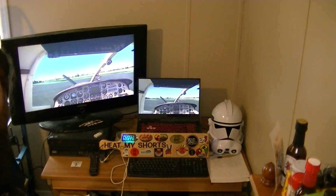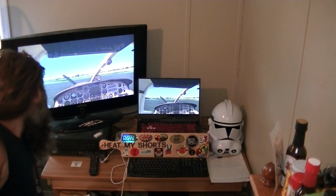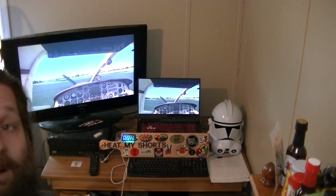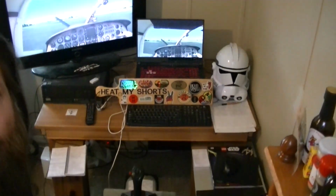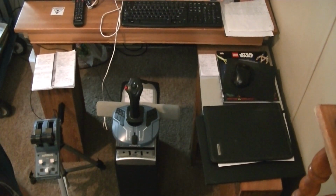So hope you've enjoyed this flight. I'm also using the Thrustmaster TSA Officer Pack Airbus Edition hands-on throttle and stick setup. I'm not sure if you've ever wondered that or not, but that's my setup right there.